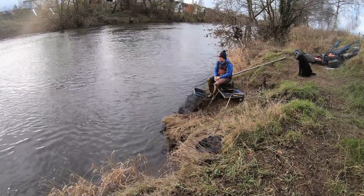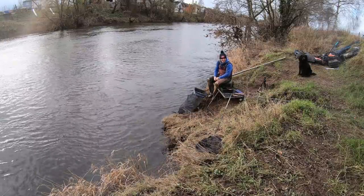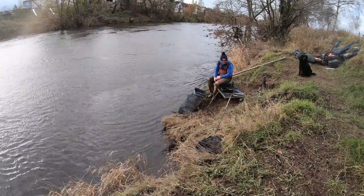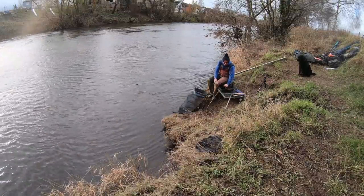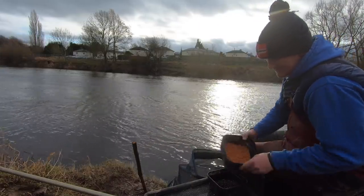Okay, so we're all plumbed up, got a rig set up, and we're ready to start fishing really. So I'm just going to take you through, first of all, bait and then rigs. Bait wise, real simple today. Hemp and maggots. Nice big hemp and some fresh maggots.